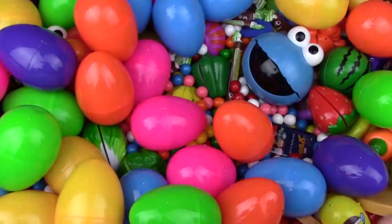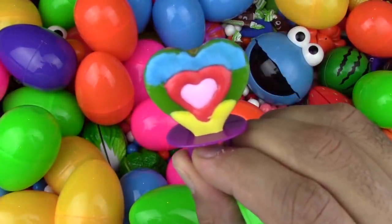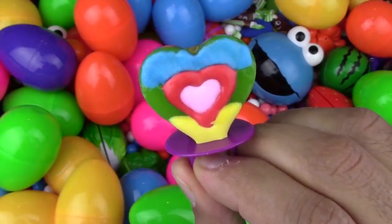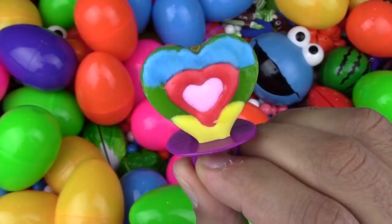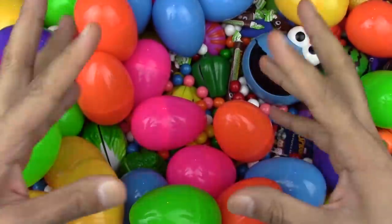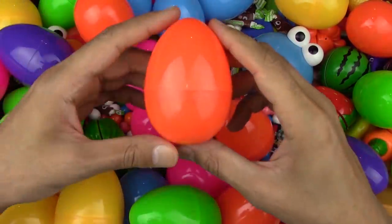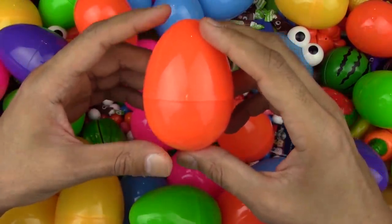Nice. Let's try it too. Super delish. This heart is super delish. Yay. Can you say heart? Heart. Yay. Let's go on. We didn't do orange. The orange one. Let's open up the orange now.